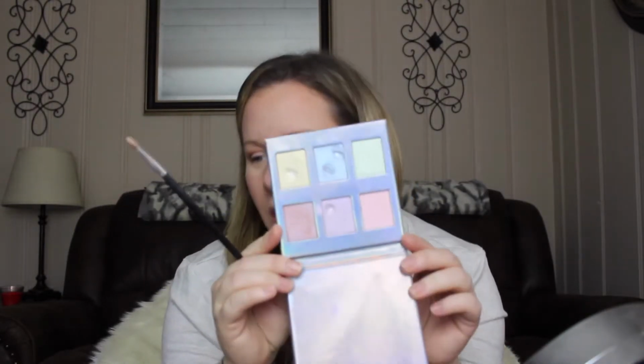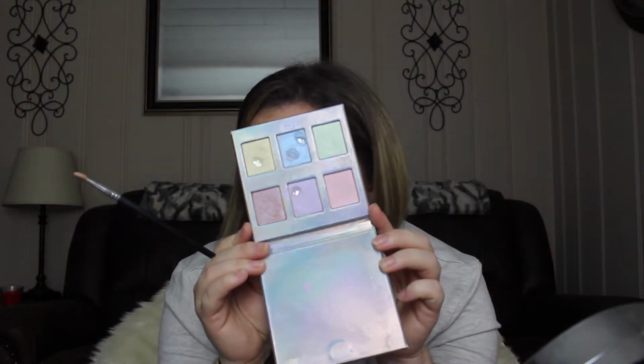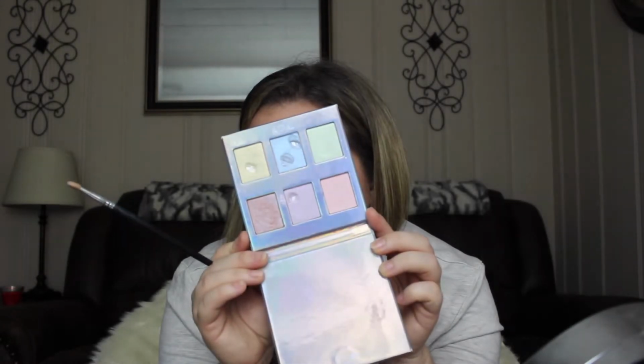So these are the colors. As you can see, my daughter kind of got a hold of it with her little fingerprints on the inside. She thought she wanted to do her makeup one day, so she got a hold of this and had at it.